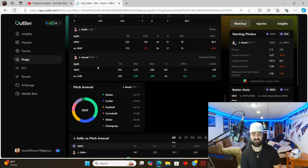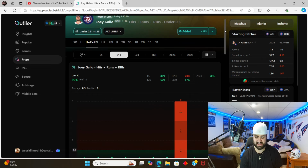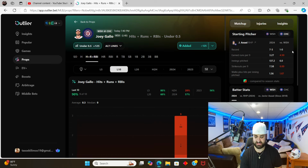And although you do see an increase in Gallo's number at the increased line, it's still not a good number. Again, the head-to-head data is the one data piece here where I'm really not impressed. And Javier Assad has not been great versus the Nationals this year. Look at the right side of the screen. 1-0 record, 4.5 ERA, strikeouts per 9. All of them are pretty much increases or decreases, whatever way, for Javier Assad. Increases in the numbers that you don't want increases and decreases that you don't want decreases.